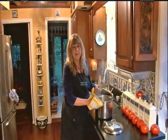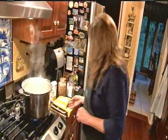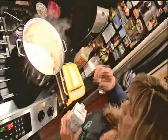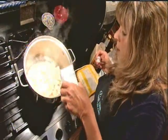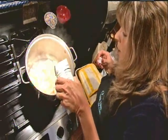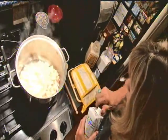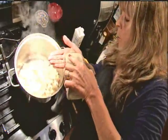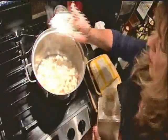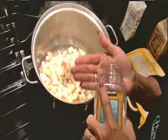And we're going to make them absolutely delicious. Okay, have a low flame going on the potatoes. Add just half a cup of chicken stock. Those potatoes will absorb that flavor. I'm going to season it with half a teaspoon of pepper and a teaspoon of salt.